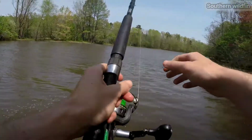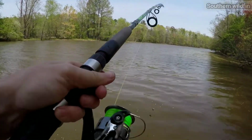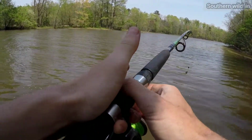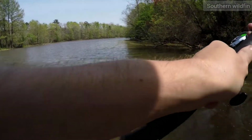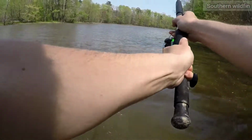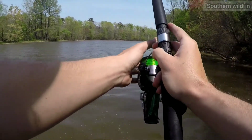I found me a spot that's over here. It's got a little structure. I've seen a few little fish activity over there. What I do is I just take him, and I'm gonna cast him out there.